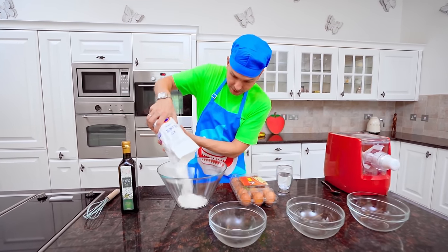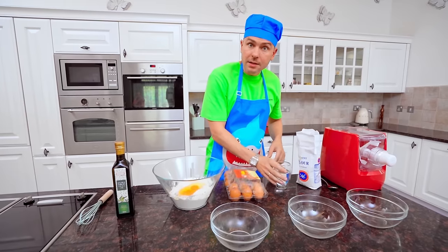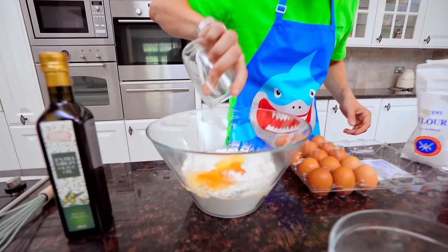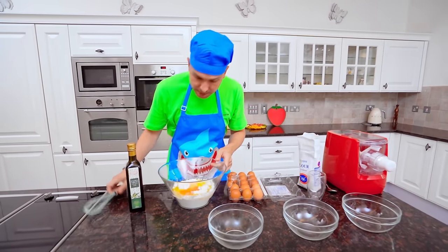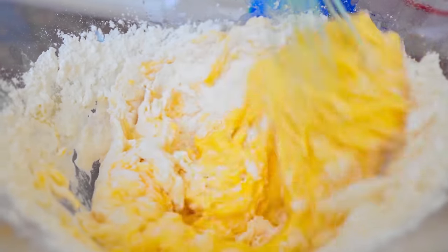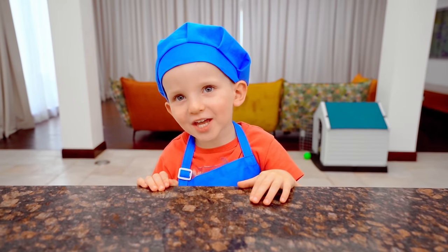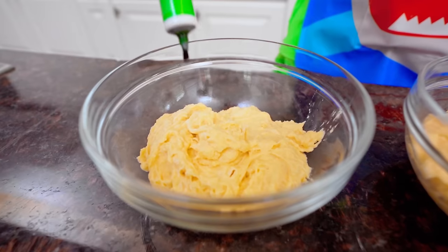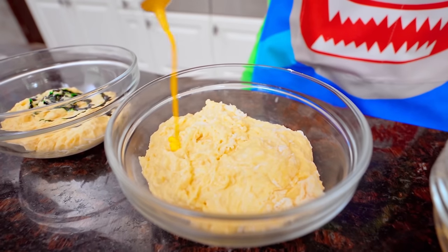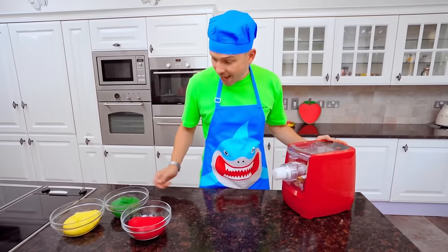Okay, flour. Some water. A little bit of oil. Nice. Well, the dough is ready. And I have some surprise. Let's add some food coloring. Hey Alex, take a look now.